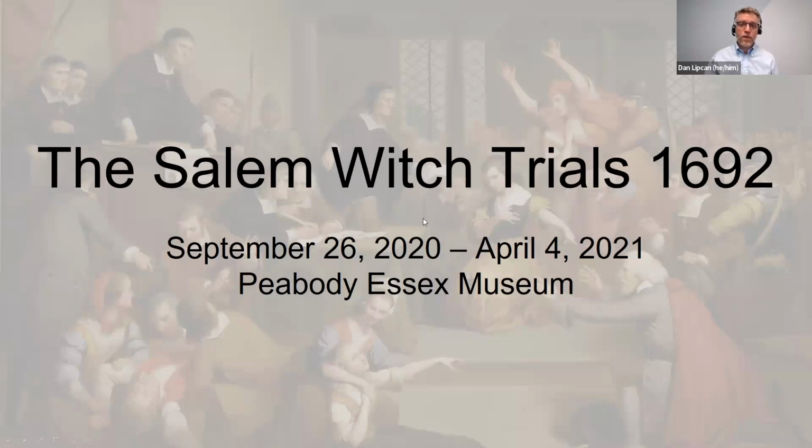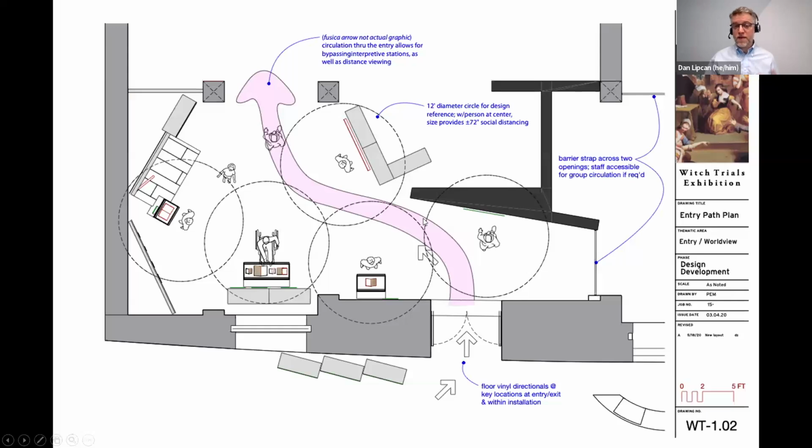The pandemic is reflected in this view of our floor plan, you can see these 12-foot diameter circles. We wanted to create enough space for people to be physically separated, obviously to reduce the chance that COVID would be transmitted between visitors. And that's how we approached the floor plan of this particular exhibition.